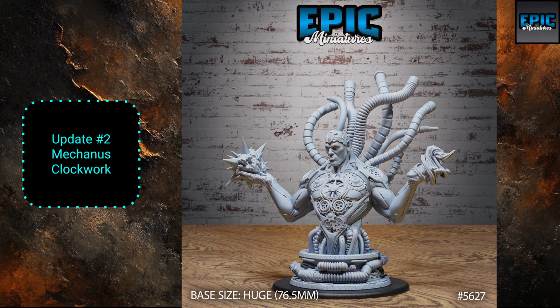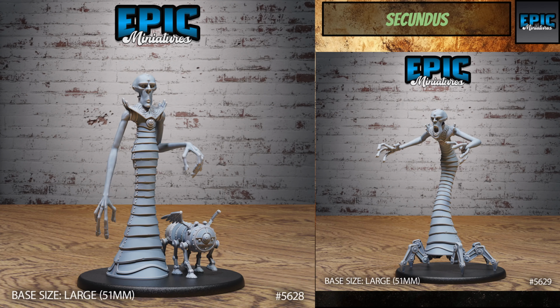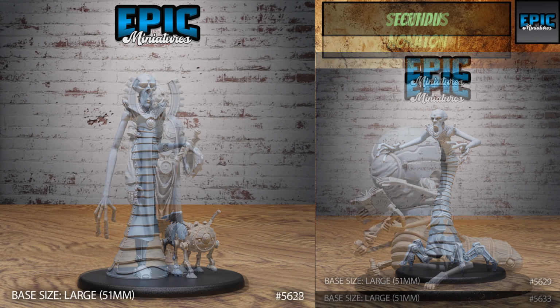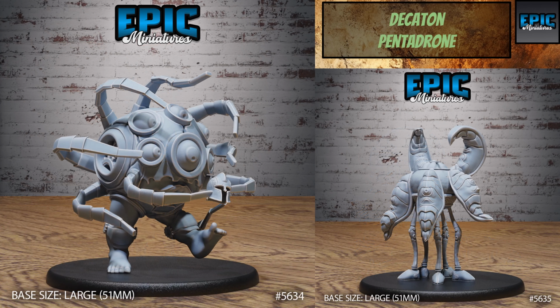For update number 2, they'll be doing Mechanus Clockwork, kind of similar to Dragon Trapper's Lodge. This is the Primus Avatar. Here is Secundus. Here we have Tertian and Nonaton. Apparently there are a total of 81 Nonatons and 9 Tertians. Here we have Decaton. There are 100 of them. And Pentadrone.